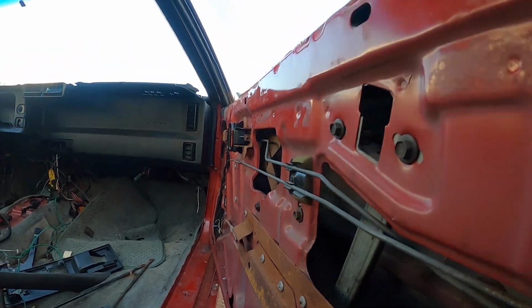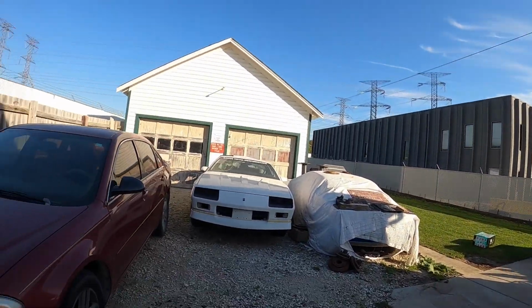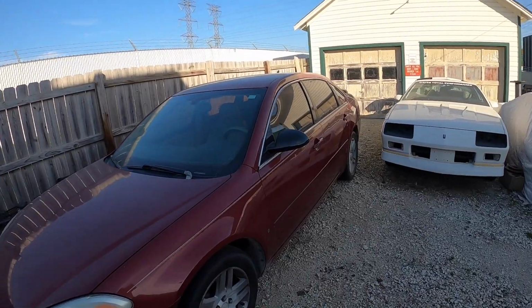Them would have brought some money. But so there we have it, folks. Another kill car. I do have another one I was supposed to go get. The guy's been playing around. Quick update too.